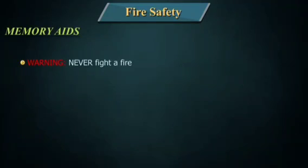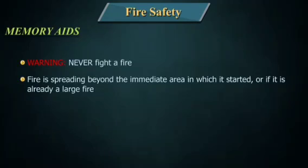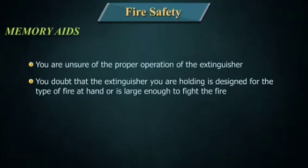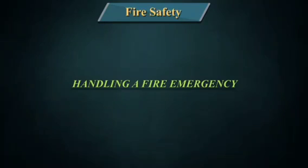Warning: never fight a fire if the fire is spreading beyond the immediate area in which it started or if it is already a large fire. The fire could block your escape route. You are unsure of the proper operation of the extinguisher. You doubt that the extinguisher you're holding is designed for the type of fire at hand or is large enough to fight the fire. Handling a fire emergency.